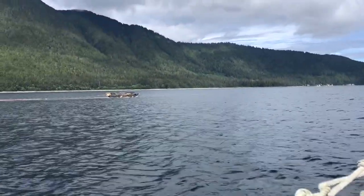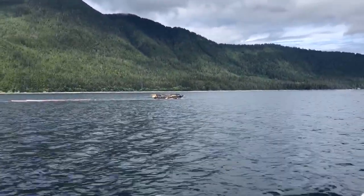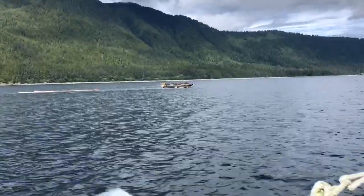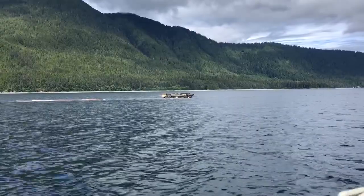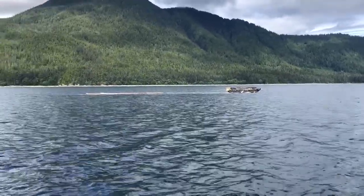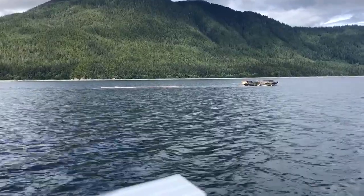We got our tiny barge in tow. That's most of one entire cabin. Small 16 by 20 cabin kit there. It's just like a lumber cube, and then he's got a little raft of cedar pilings for his own house.